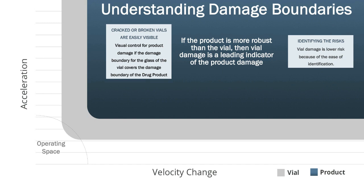When we start in the lower left-hand corner, that is our operating space. And then as you move up to the right, we get into that gray area, and that gray area is the vial damage boundary. So this is the primary packaging. Now, if you have damage to your vial, cracked or broken vials, it is easily visible. And that's an important factor for understanding the risk associated with it, because if you recognize that that vial is damaged or broken, you don't use it. So that's a good thing.